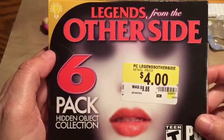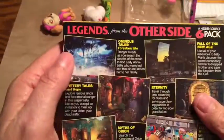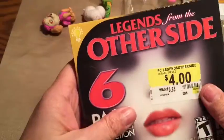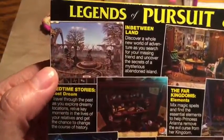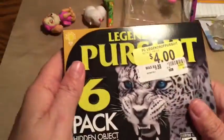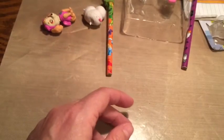And I got this one. It's $4. It has six games. Do you like hidden object games? What kind of games do you like? Here's another one I got. It has six different games on it as well. So I'll have to load them on my computer, and then I'll list them on Listia to sell.